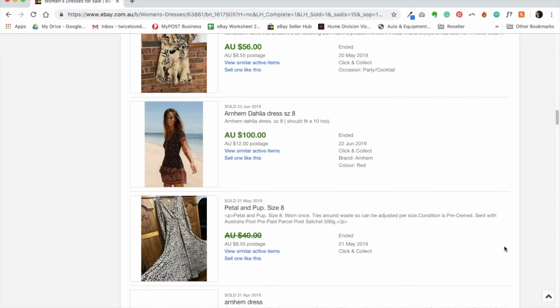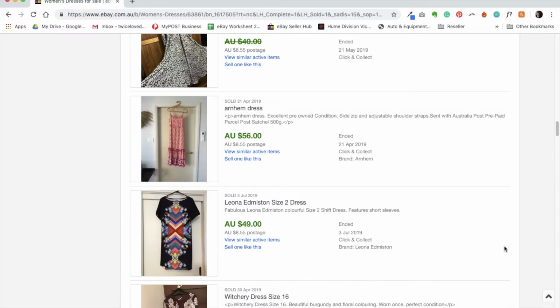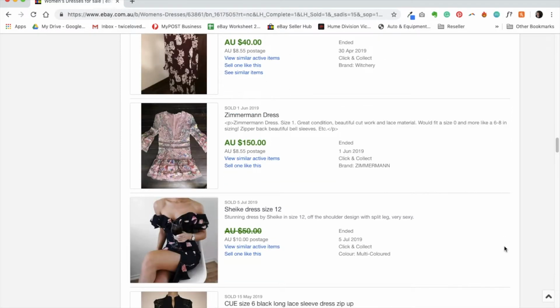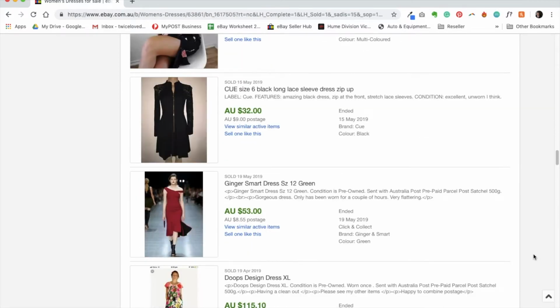So I can at least find, if not those brands, because some of them are absolute unicorn finds, I can look for those types of prints, fabrics, styles, and know that what I'm picking up is on trend at the moment.